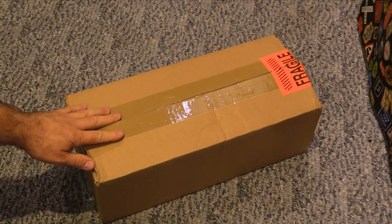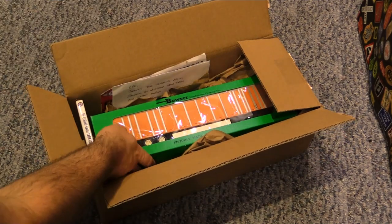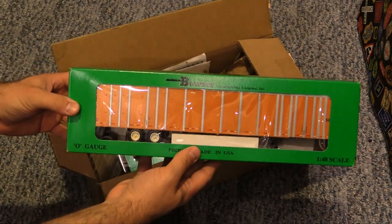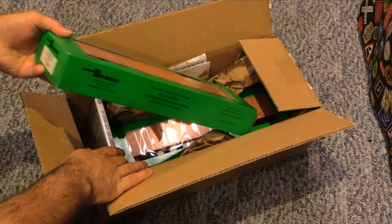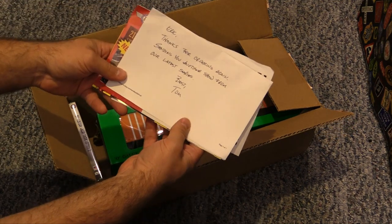Here's the second box that arrived about a week after the first box. And this one contains another 2 Road Railers, because like I said, I try to get as many as I can whenever I see them. And this box contains 2 more of the Schneider Road Railers. So now I've got a total of 4 of these. Pretty nice. And once again, Tom McComas packed a coupon and a catalog and another note in the box.